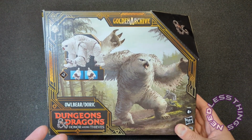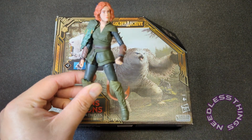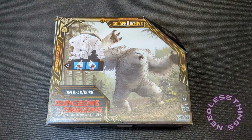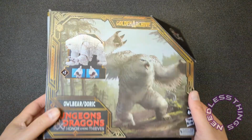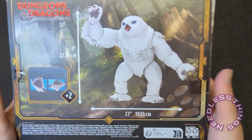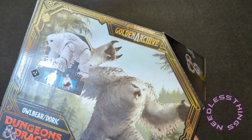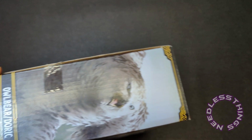But this is Doric's Owlbear form. Doric from the movie there, the shapeshifter. On the back of the box, you've got the size of this thing. It is heavy. This is a heavy box. I was delighted when it arrived. But let's go ahead and get it out of here and take a look at this Owlbear.